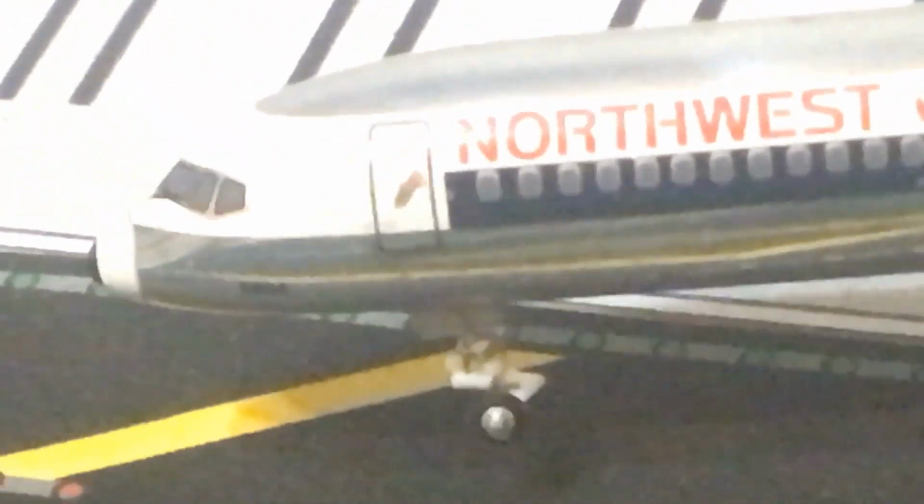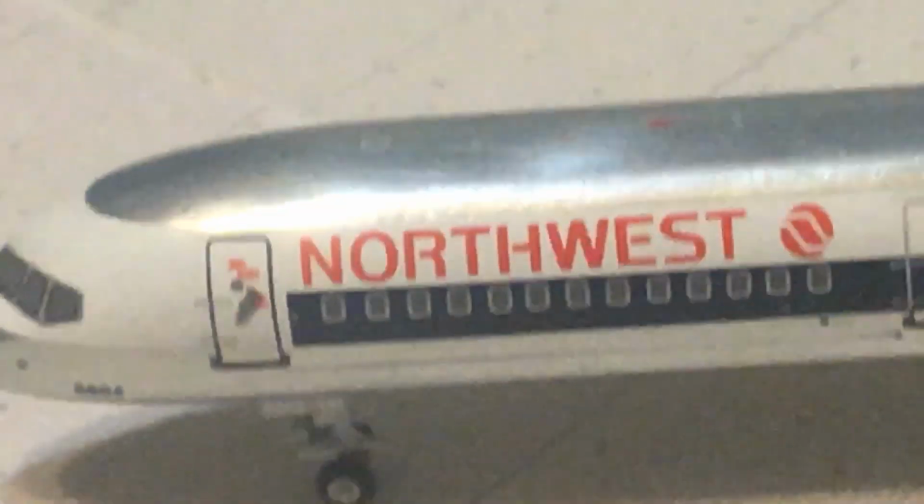All right, so that's part of the registration right there by the cockpit windows. It's a little bit better. So you have N604, which is part of the registration. And then there's the L1 boarding door, then you have Northwest and the logo, there's your L2 door, your top side forward antenna. And then right here you have the landing lights. There's your Rolls-Royce RB211 engines, and then your red navigation light. Right here, the outline of the fuel tank.